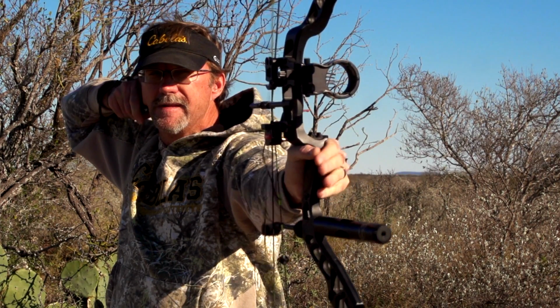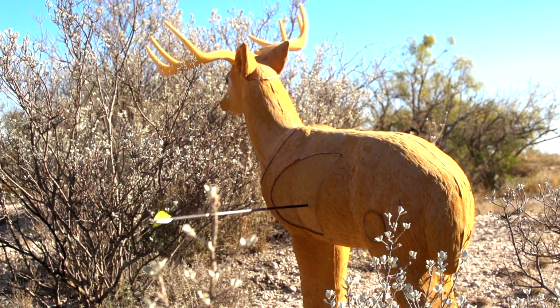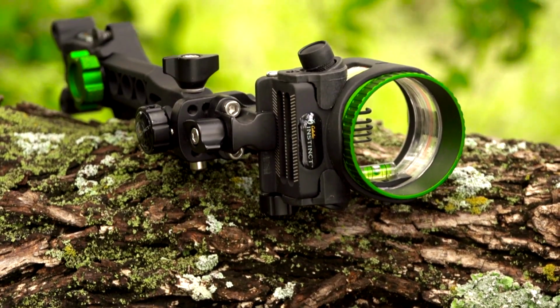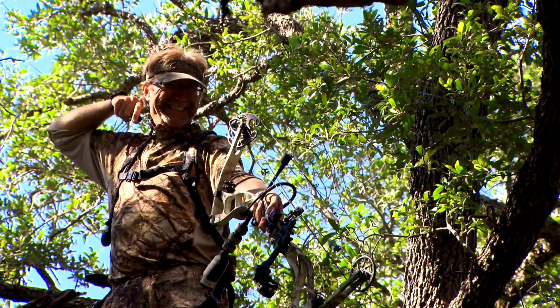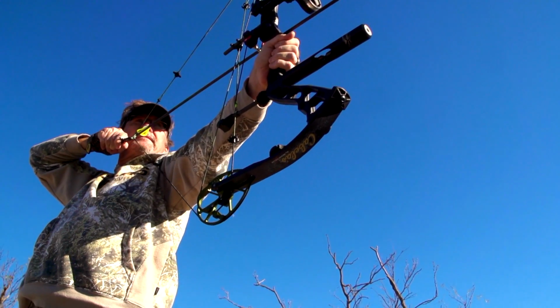Since we have some time to kill, let's head out to the archery range with Wade. When you start looking at the entire lineup of Cabela's archery equipment, it's quick to note that it's going to go from the seasoned hunter all the way down to the first-time shooter. I know me personally, I've been honored and feel it's a privilege to have shot a lot of these bows as test bows. You know, the Instigators, the Regulators, the Credences, and all the Cabela's branded bows.